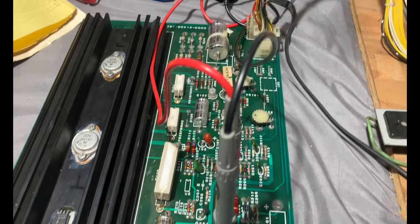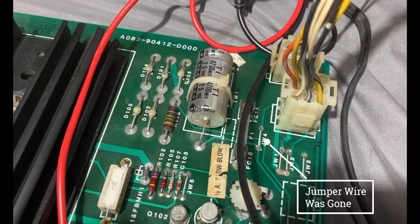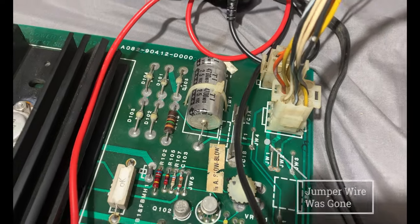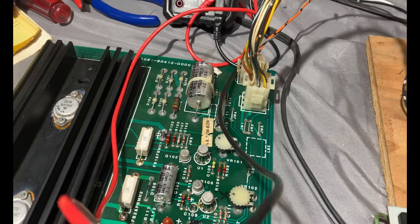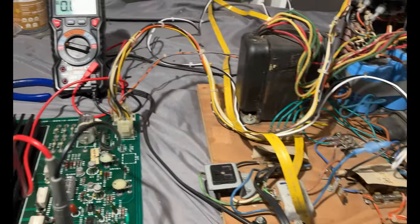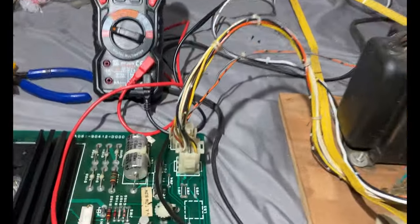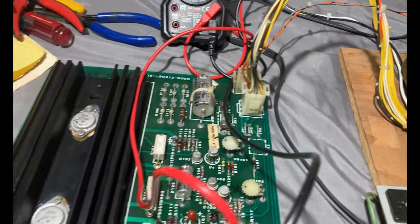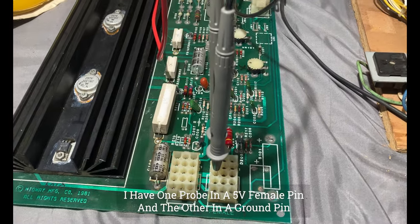So we have to see if this secondary power board here can put out the correct DC voltages. It was missing a jumper, that JW4, that was gone. I looked it up to see if that's supposed to be removed for some reason, and I did not see any reason for it to be gone. So I put a new jumper wire across that I cut from an extra capacitor that I had. We have the power board here. We think it's putting out the right voltages. It's plugged in. Know nothing about this board other than it didn't look to be in great shape.